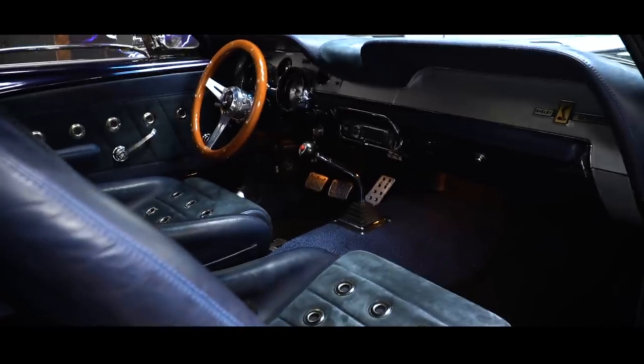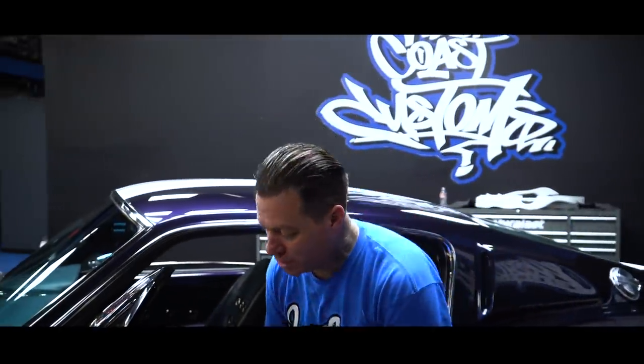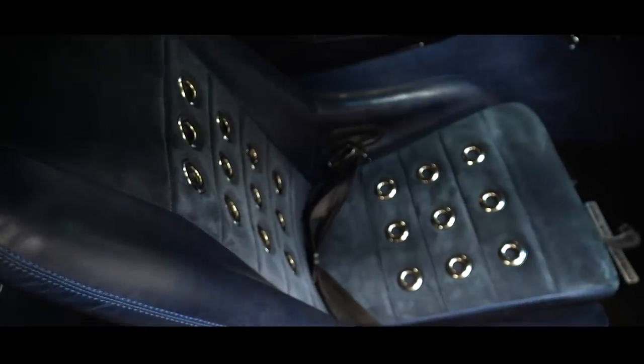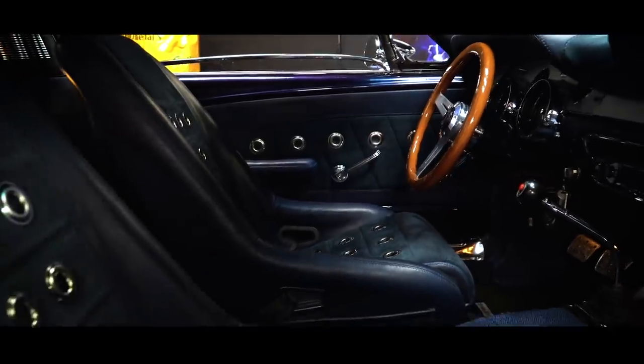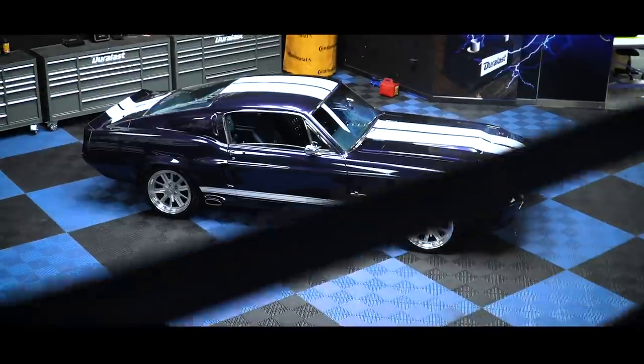One of his biggest thoughts was, Ryan, I don't want to feel any plastic when I open the car. I don't want to touch the door panel and feel plastic. We wrapped all of the plastic in leather with some suede accents. When you look in this now, it is officially Carlo's Mustang.